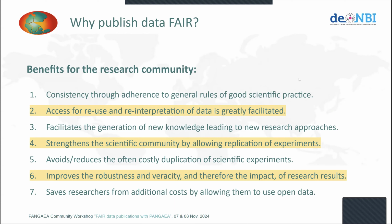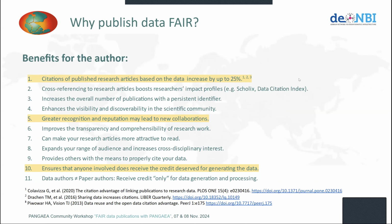Also, it strengthens the scientific community by allowing replication of experiments. This also means that you don't have to redo science. It is already clear that certain results were already generated, and you can build on these to strengthen your own research. And of course, it improves the robustness and the veracity, and therefore the impact, of the research results. So it makes your research better, to put it boldly. And you see the list gets longer and longer.